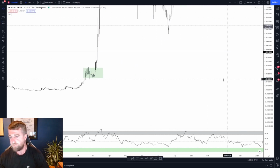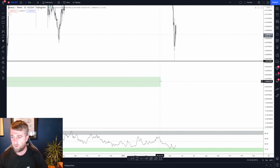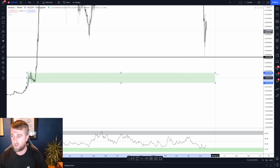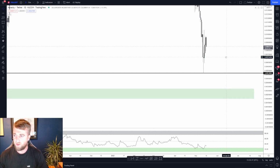So if we're looking for some buys, that could be an area, if the market did continue to shake out, an area to potentially look at investing down at those levels. I'm not going to say it's going to happen because we've had quite a decent wick down and a decent recovery, which you could class as a capitalization wick.